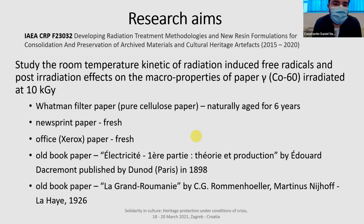The work was carried out under the IAEA Coordinated Research Project developing radiation treatment methodologies and new resin formulations for consolidation and preservation of archive materials and cultural heritage artifacts. It was finished last year.